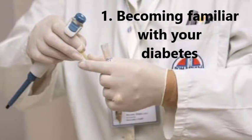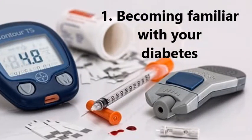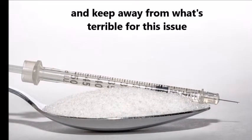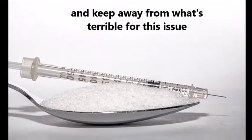1. Becoming familiar with your diabetes. Knowledge on this subject will enable you to do what's good and keep away from what's bad for this issue.